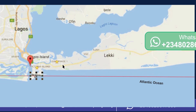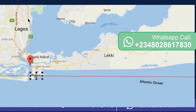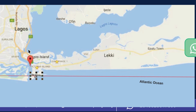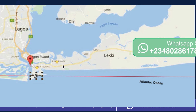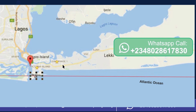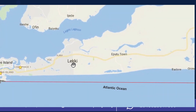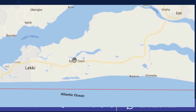And now this is the popular Lekki Expressway coming off the Third Mainland Bridge. This is the Third Mainland Bridge here, off the lagoon. Then right from Victoria Island, the Badagry way. Then the Lekki Expressway going to Lekki Phase 1, down to VGC, Ajah, down to Ibeju-Lekki. So this is the Lekki Expressway, and you can see how the entire stretch of the road goes.